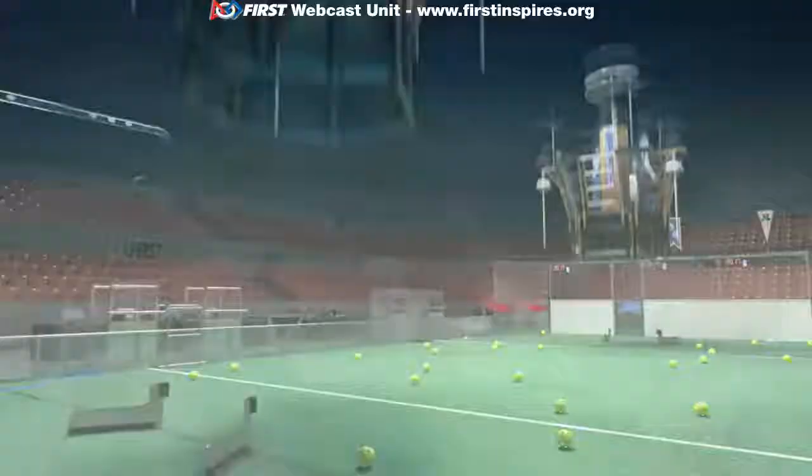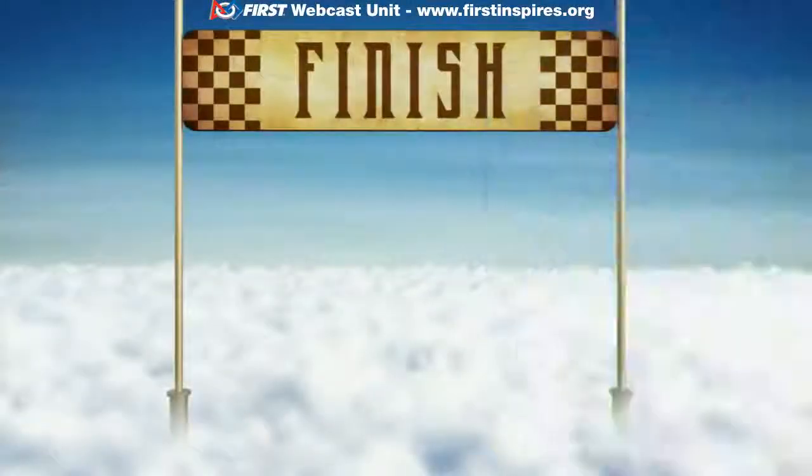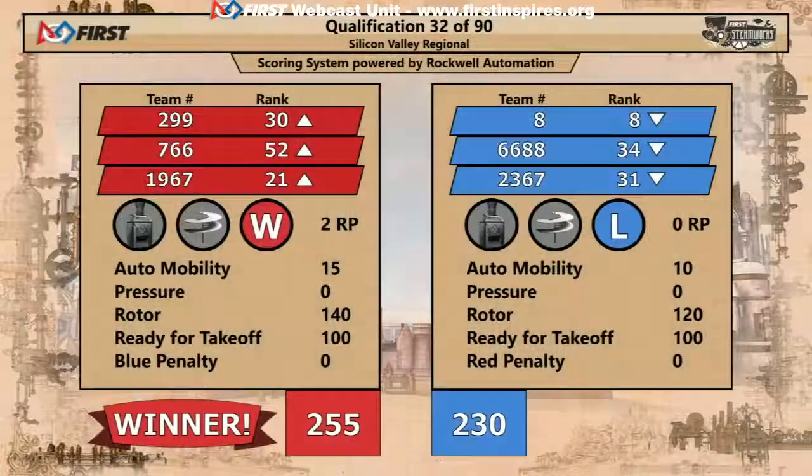And as the airships take flight, it means we have your official score. Red Alliance taking the win with a score of 255. Blue Alliance 230.